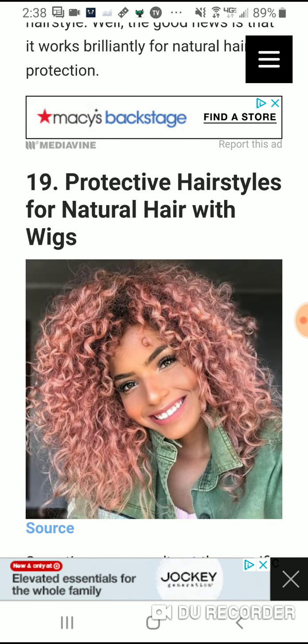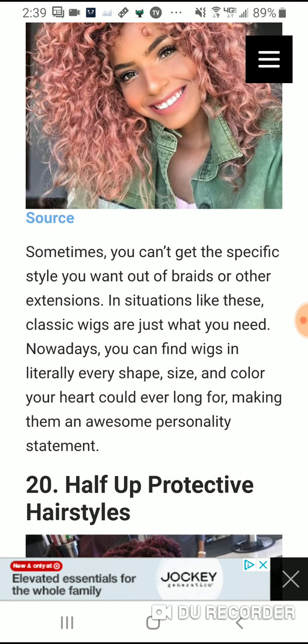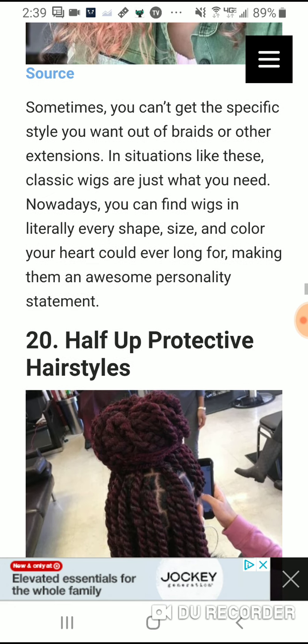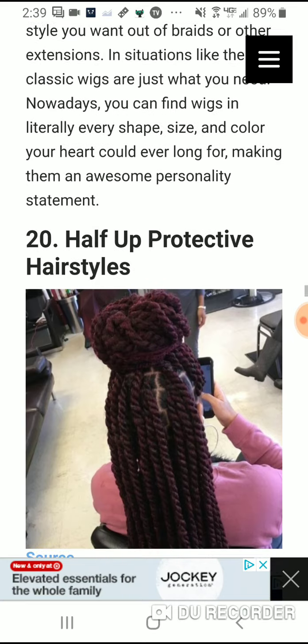Number 19, protective hairstyles for natural hair with wigs. Sometimes you can't get the specific style you want out of braids or other extensions. In situations like these, classic wigs are just what you need. Nowadays, you can find wigs in literally every shape, size, and color your heart could ever long for, making them an awesome personality statement. But I don't wear wigs because I'd rather have the hair put in for me or to protect the style like that. But yeah, that's another option. Here, wigs for a protective style.